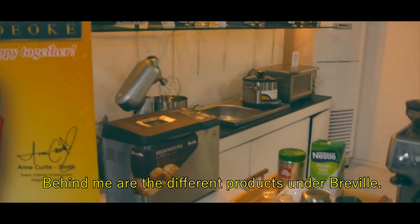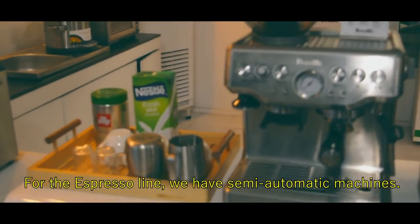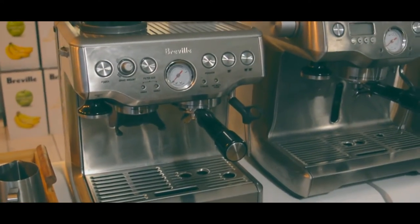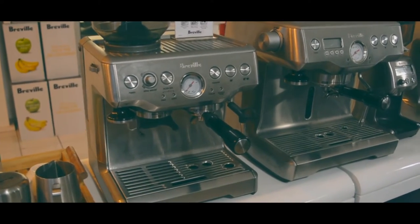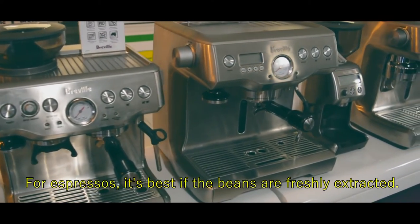And here in my background are the different products under Breville. For the espresso line, we have semi-automatic espresso machines that can grind your beans, and it's like beans to espresso in under a minute. Because for espressos, the beans should be freshly extracted.